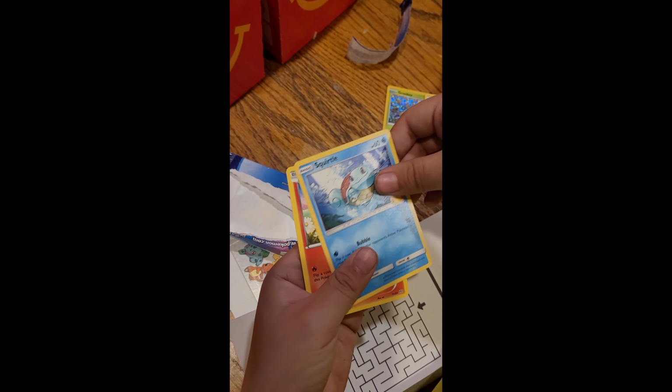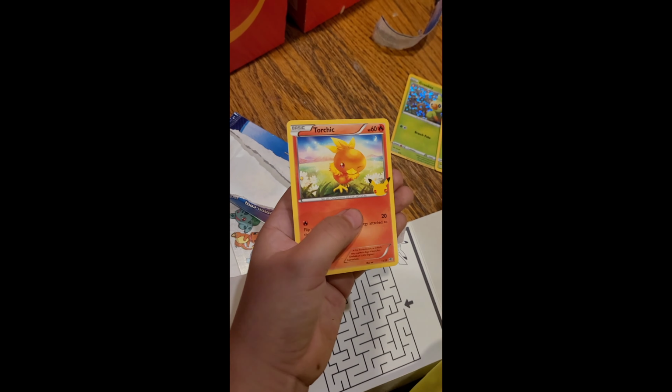This is our art, and we have the 25th anniversary. I love this art. Can I get your pack to open it? Open up yours together. See what we get. See what you got. Ooh, it's a holographic, and a Pikachu. Ooh, and a Tepig and a Torchic. So far, I've only started.